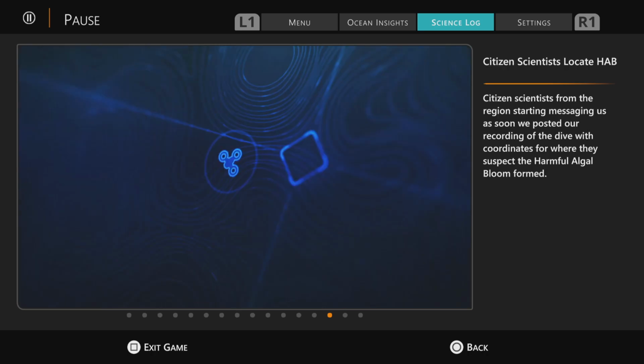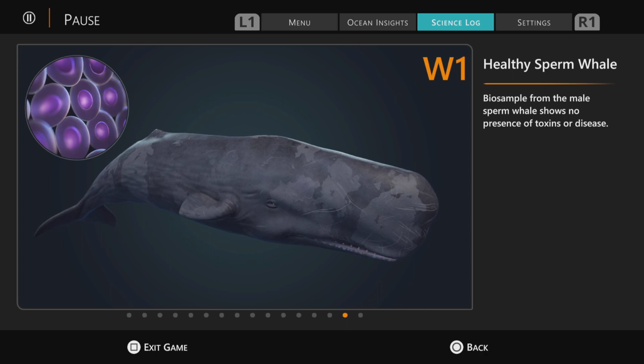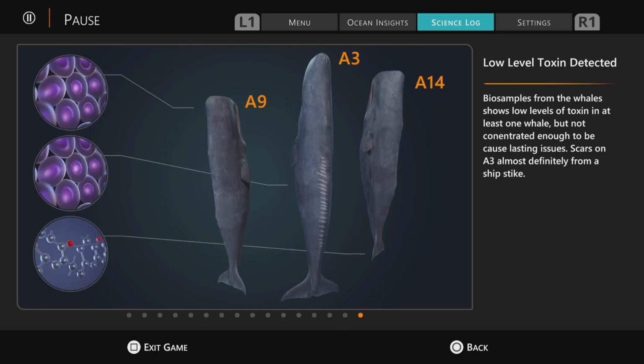Citizen scientists from the region started messaging us as soon as we posted our recording of the dive with coordinates for where they suspect the harmful algal bloom formed. Biosample from the male sperm whale shows no presence of toxins or disease. Biosamples from the whales shows low levels of toxin in at least one whale, but not concentrated enough to cause lasting issues. Scars on A3 almost definitely from a ship strike.